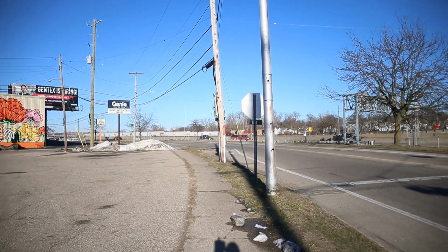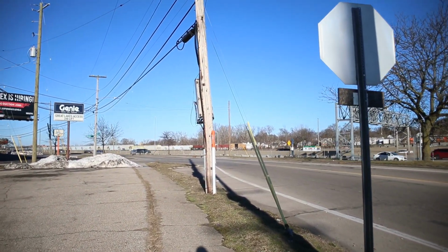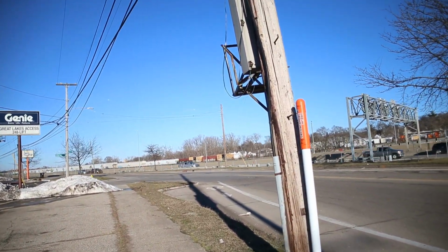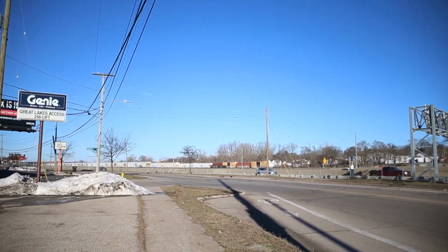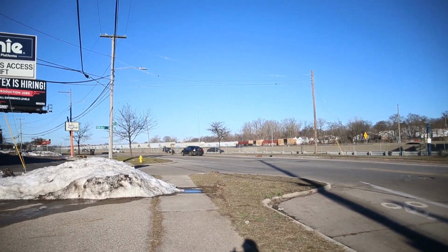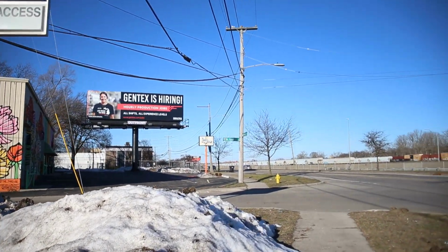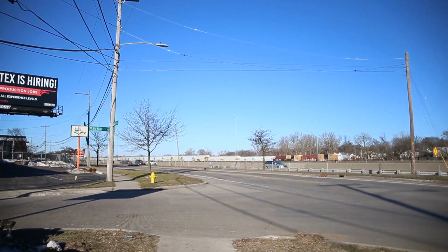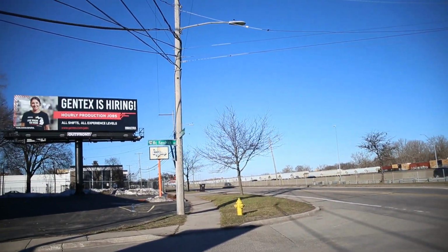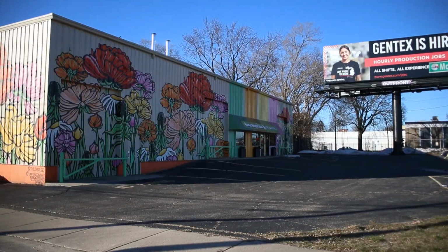I can see the rail yard just in the distance here, so we'll be stopping periodically to zoom in on that. Pretty cool mural work over here. Actually, the whole front of this building. I might have to change the exposure a little.